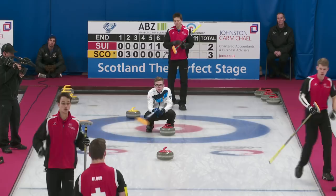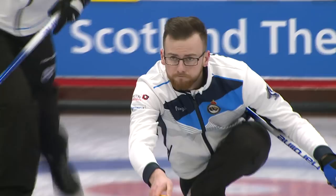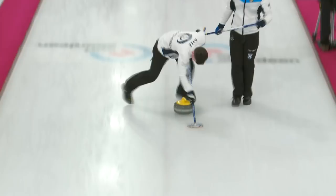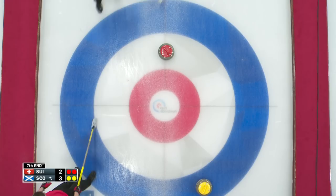It's a good shot. The only benefit for Scotland at this end compared to the last one is that shot in the house is only in the 8 foot. It was the last time it was on the button. If Ross had to outdraw it, it's feasible to do. Might see Switzerland make the hit on the back yellow at some point. Just a lie to and get the force that way.